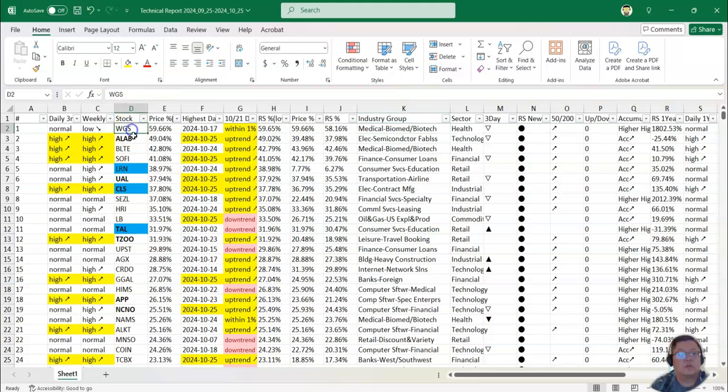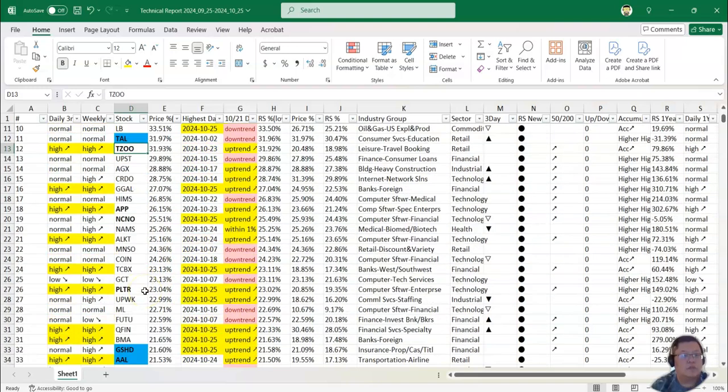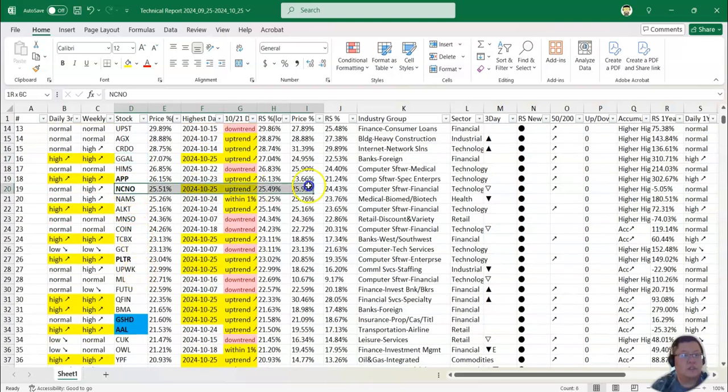Just, you know, WGS, BLTE, SOFI. This is ranked from 1 and 2 above. Feel free to study them. Most of this hasn't reported yet. HRILB, TZOO, I believe that might have reported. Upstart, so some of the financial consumer loans doing well. AGX, CRDO. So you can see lots of them haven't reported. NCNO, I think it has reported, doing well. App hasn't reported, but it's still showing lots of strength.